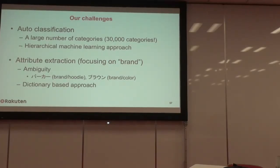The difficulty of brand extraction is ambiguity, the ambiguity of expressions that can be regarded as a brand. For example, the expression "parka" has at least two senses. One is a writing material brand from France, and the other is a hoodie in Japanese. So we need to disambiguate the sense of parka when it occurs in the text data. We try to solve this problem by using a dictionary-based approach.